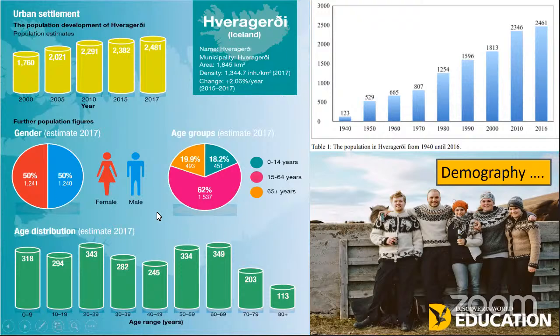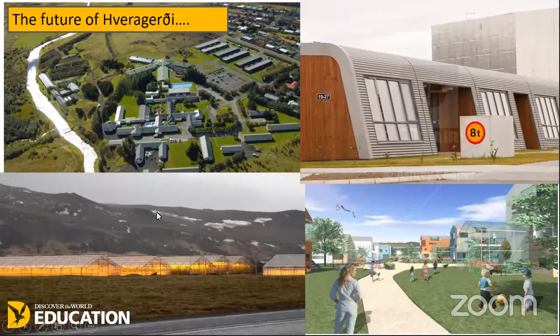I want to look now at the town's plans so you can see what they have planned and what the future looks like for Hveragerdi. And I hope you will see that the population, the demographic structure, has really played a big influence in this. So in 2015, and I know that they're looking at this again, the Hveragerdi community shared their plans and objectives for the future.